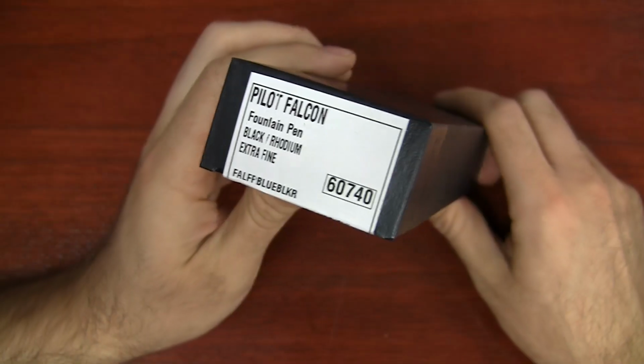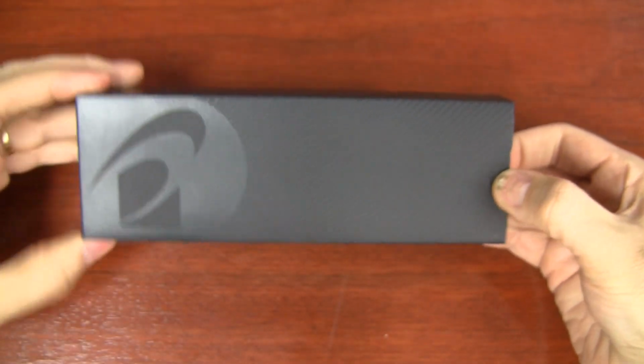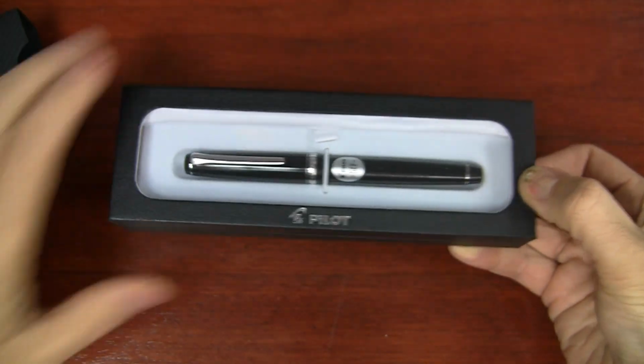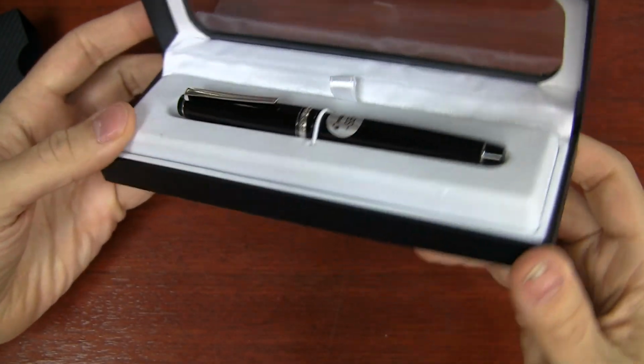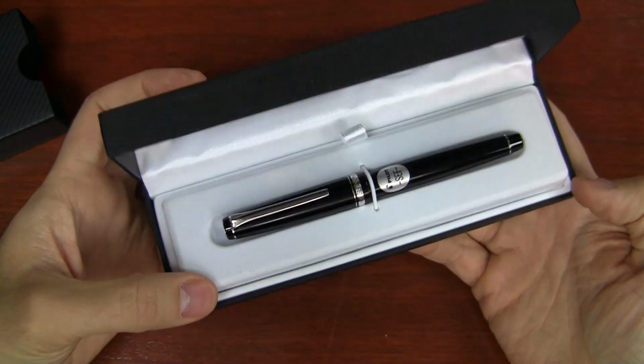Another thing that's different, this isn't necessarily because of the Rhodium trim Falcon, but it is an evolution that's happened over a while, is the box has changed. Originally when I shot a Namiki Falcon video like 3 years ago, it had Pilot's old box. They're changing all the boxes over for all their pens to these ones with clear windows on the top. They're doing that for just about everything, the Custom 74s, the Vanishing Points. They've been transitioning over for a while, but all of the Rhodium trim Pilot Falcons are coming with this new clear box.